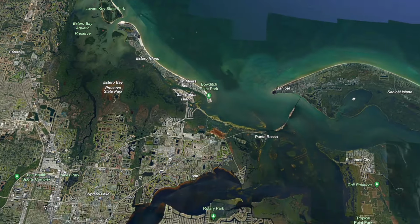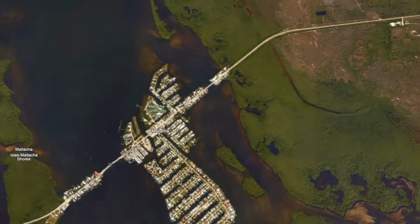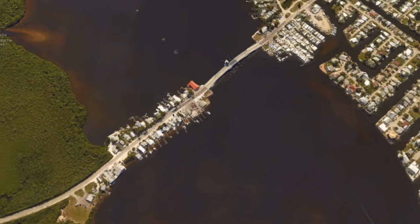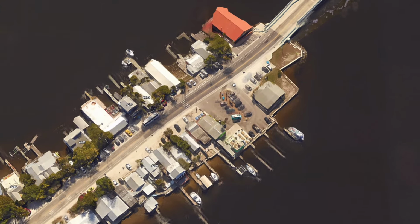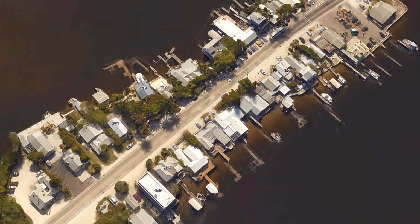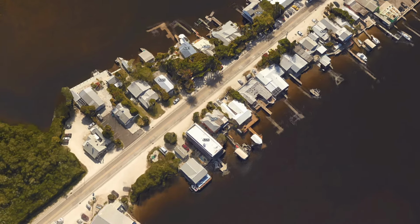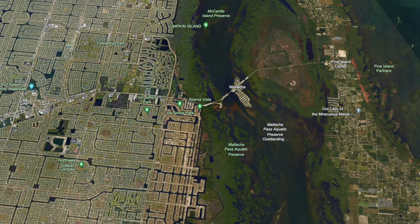Here, let's go over to Matlacha. And this is what started my journey here on Google Earth. This little patch right here, we've got friends that live out there, and we drive it frequently, and it is totally different. All of that is gone for the most part. There's been some rebuilding, but that road was washed out, and this is what started documenting the before.